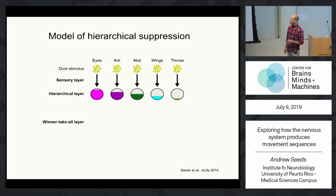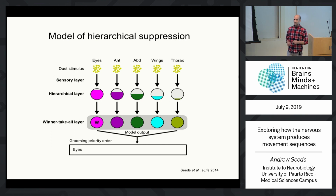So this hierarchical layer then feeds into a winner-take-all layer that selects the movement with the highest level of activity and suppresses the other ones. So in this case, eye grooming would have the highest level of activity. It would win in competition in this winner-take-all layer, and it would be selected first.